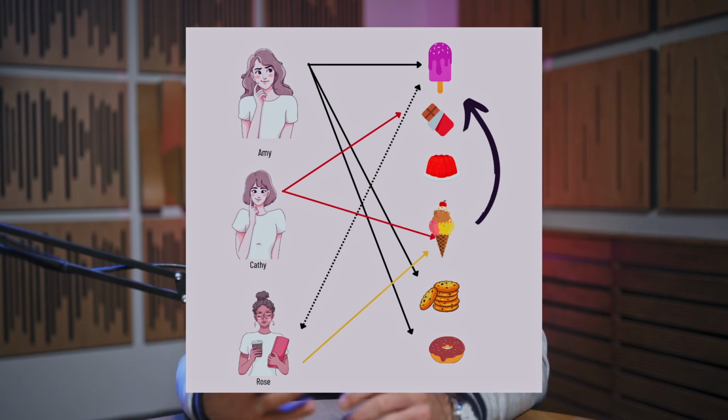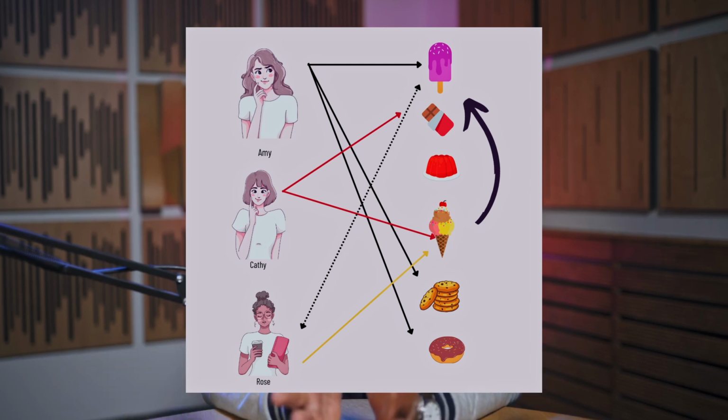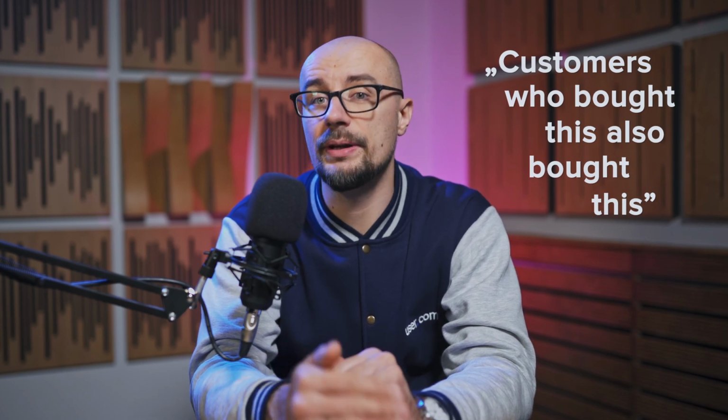Next, the recommendation engine looks to create relationships between items based on user interest and not product features. Here, because Kathy and Amy have both shown interest in a sundae and an ice pop, the engine maps the two together. The sundae is then recommended to Rose because the item, sundae, was mapped to another item, ice pop, she has already shown an interest in. Hence, item-item collaborative filtering. This is how most recommendations like customers who bought this also bought this work on Amazon.